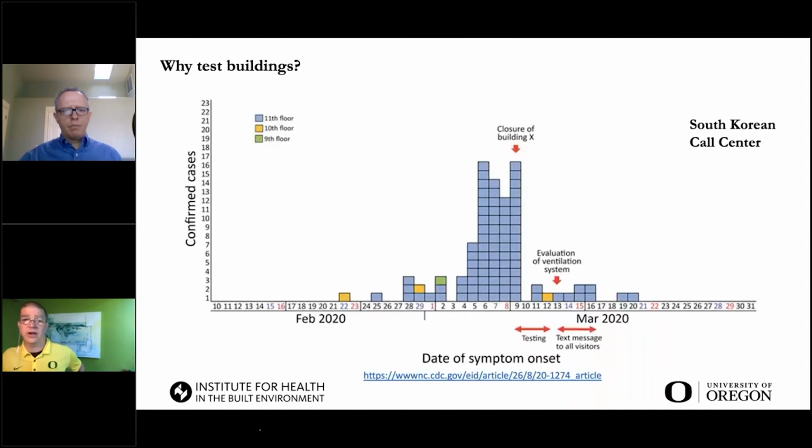And here's really where it hits the road, where the rubber meets the road. We can see in this call center on February 22nd was the first time someone showed up with symptoms. So chances are the 3 days prior to that, they were pre-symptomatic, shedding virus into that space. If we had found the virus in that space on February 19th, 20th, or 21st, it's quite possible we could have minimized that outbreak a week later.